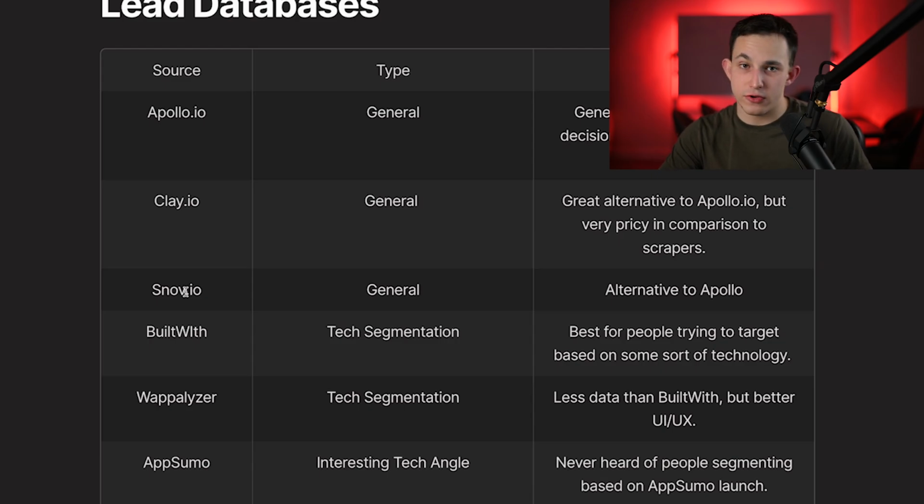The next one, Snuv.io. Now, personally, I've never used Snuv. I've heard about them, but they are an alternative to Apollo. They're massive. But again, really, I'm kind of just putting these on here just to stay technical, right? If any of you want to go use one over the other, that's on you. But really, the one that everybody uses is Apollo. That's the one that's the best. That's the one that's the cheapest to export, and so on.